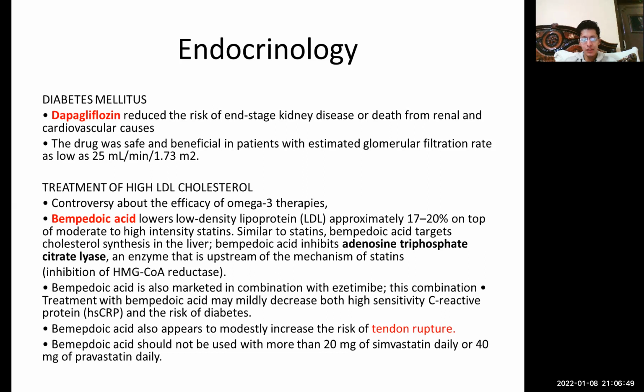It targets cholesterol synthesis in the liver and it inhibits ATP citrate lyase, an enzyme that is upstream of the mechanism of statins. Statins inhibit HMG-CoA reductase, while this inhibits ATP citrate lyase. It can be given along with ezetimibe. This combination treatment with bempedoic acid may mildly decrease the hsCRP and the risk of diabetes.